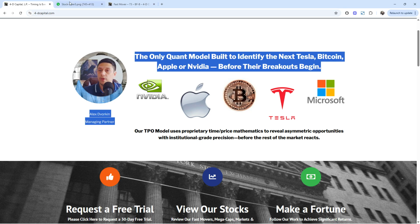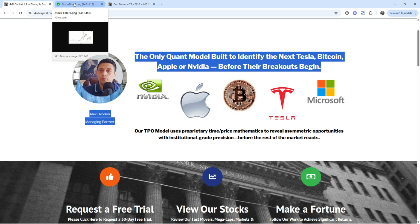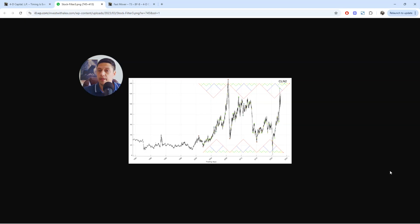So today we're going to be looking at a new fast mover that we found over the last couple of weeks. And just to give you a quick breakdown of what a fast mover is: a fast mover is a stock that will increase or decrease in value, typically 50% or more, within a relatively short period of time of 12 months or less.